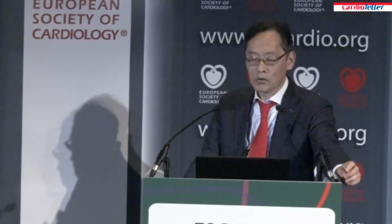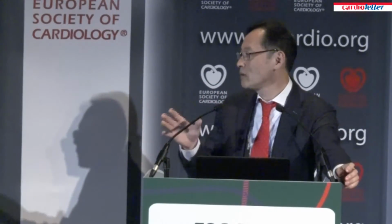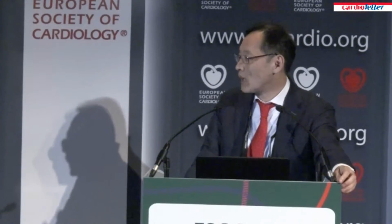Unfortunately, power is not enough. Sub-analysis demonstrated that in patients with ACS, long DAPT was a little bit better compared with short DAPT, and also the number of stents is related to the event rate, and also diabetes. In patients with diabetes, longer DAPT may be better. However, interaction was not observed. I think the reason is that the power is not enough.